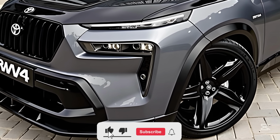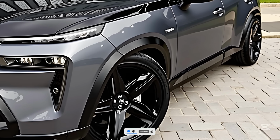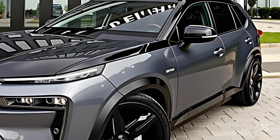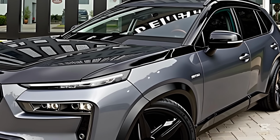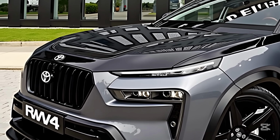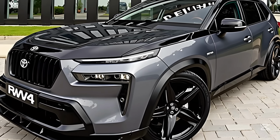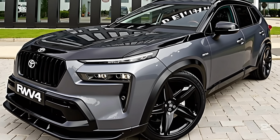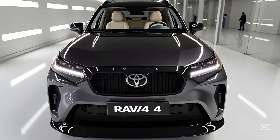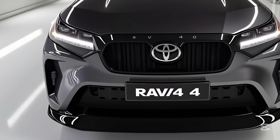And this time, we've got our hands on one of the most anticipated compact SUVs of the coming year, the 2026 Toyota RAV4. The name's familiar, but trust us, what's underneath is something entirely new. The RAV4 has always been Toyota's bread-and-butter SUV. It's reliable, practical, and efficient. But with the 2026 model, Toyota's taking things to another level. This isn't just a refresh. It's a reimagination of what the RAV4 can be in a world that's charging forward, literally, into electrification.